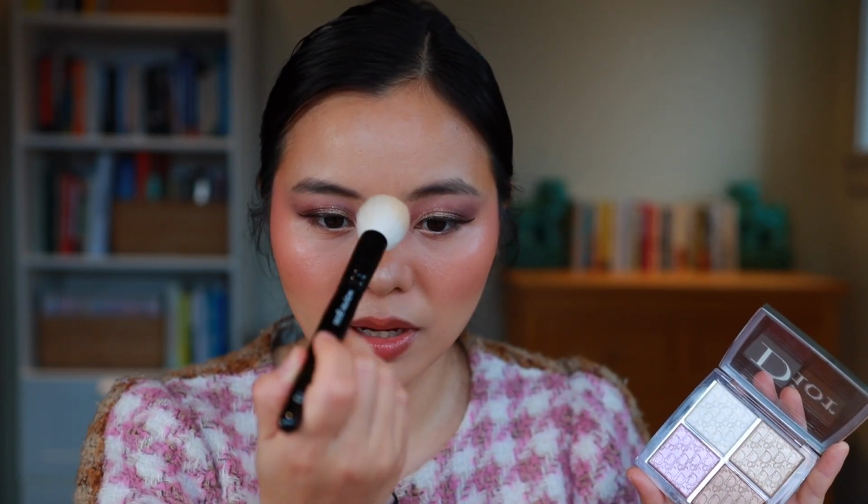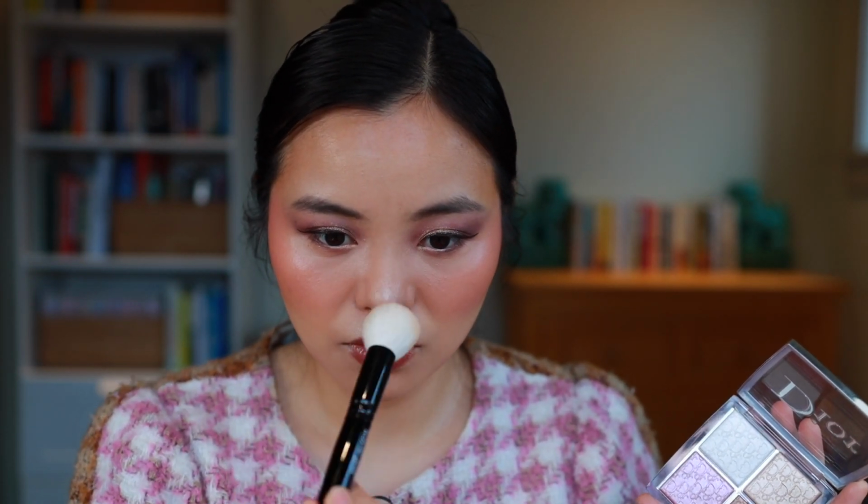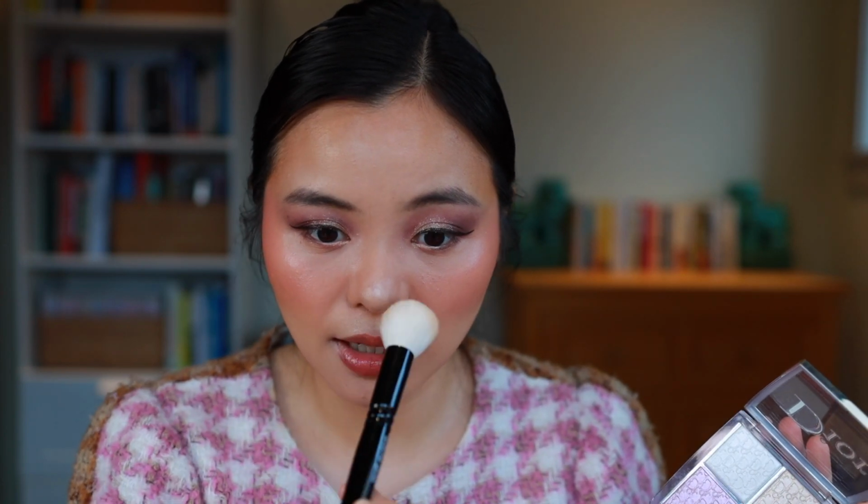Then taking the middle one, I'm going to just run that along my nose. Give it a bit of highlight. Okay, that's quite a bright highlight actually. Wow. And whatever's left, I'm just going to put on my chin over here. Let me know if you guys would be interested in a follow-on video about this product. I definitely need to play around with it more, see how much I can use this all over the face on a day when I don't have so much glow already.